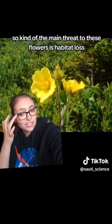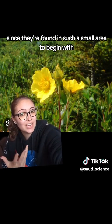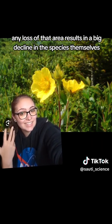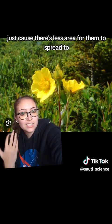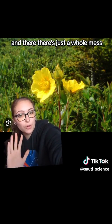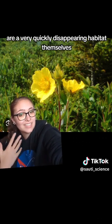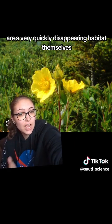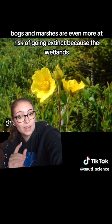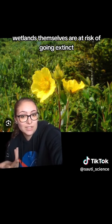The main threat to these flowers is habitat loss. Since they're found in such a small area to begin with, any loss of that area results in a big decline in the species themselves, just because there's less area for them to spread to, so they can't reproduce as much, and it's just a whole mess. Bogs and wetlands in general are a very quickly disappearing habitat themselves. So lots of the species that live in bogs and marshes are even more at risk of going extinct because the wetlands themselves are at risk of going extinct.